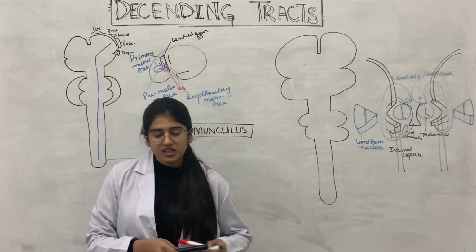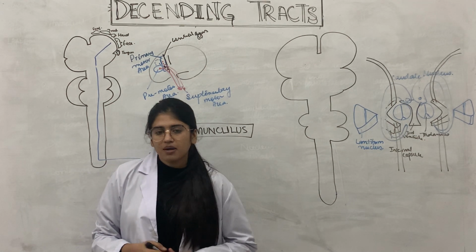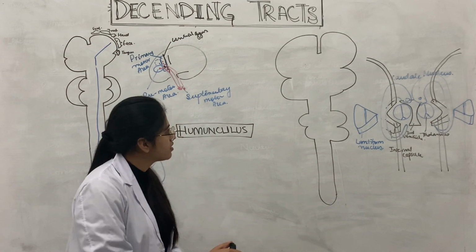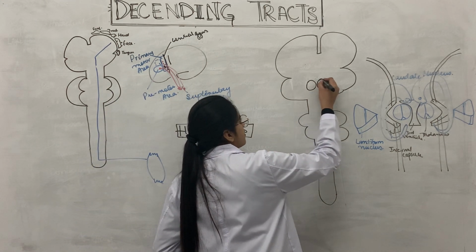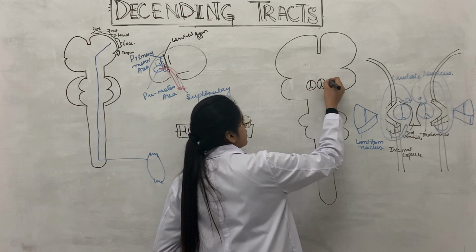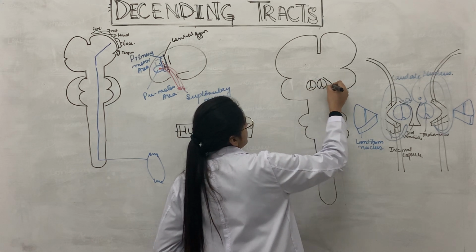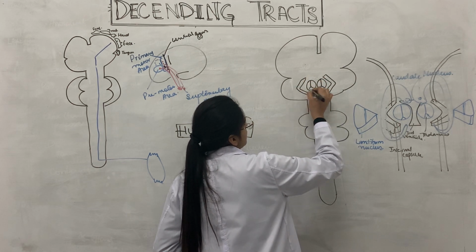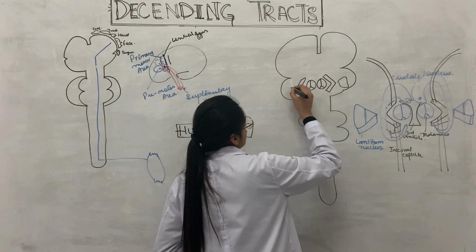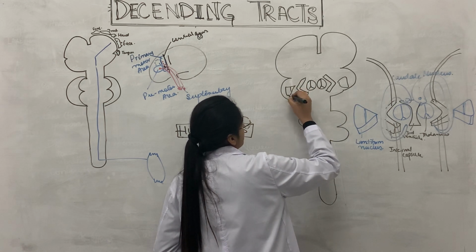Now this is very interesting. Get up in the class, don't sleep in my class. What happens is that from this... You guys are not responding. I guess this is the internal capsule, and this is what? The lentiform nucleus. Okay, good.